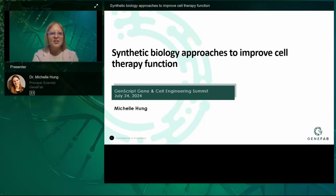I'm thrilled to introduce our speaker, Dr. Michelle Hung from GeneFab. Dr. Hung has over 12 years experience in mammalian synthetic biology and engineering next-gen cell and protein-based cancer therapeutics. In her current role, she leads GeneFab's research collaboration with Senti Bio and Rock Therapeutics, building next-gen cell therapies for regenerative medicine. In her presentation today, she'll provide you with details on how her team can support the development of safe and efficacious gene and cell therapies, as well as showcase their innovative solutions to design custom CARs for NK therapy.